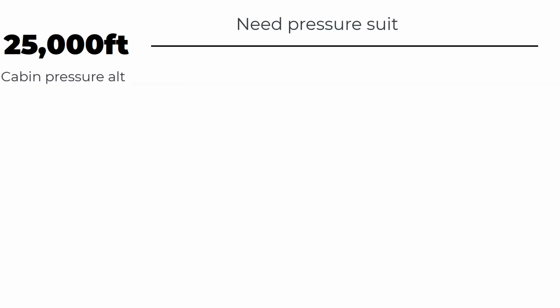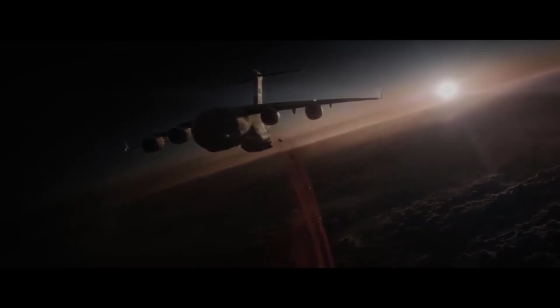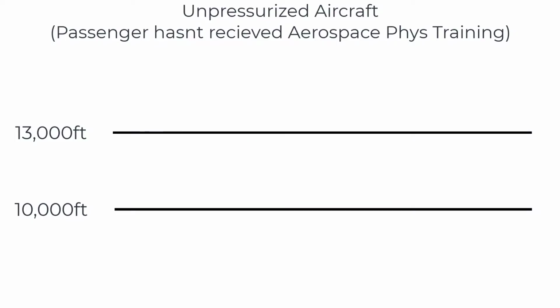Otherwise, unless occupants are wearing functional pressure suits, under no circumstance should the pilot allow the cabin pressurization altitude to exceed flight level 250. When flying an unpressurized aircraft, things get a little more complicated. If there are any passengers that have not received aerospace physiological training, the pilot cannot exceed 13,000 feet or exceed 3 hours above 10,000 feet in an unpressurized aircraft.